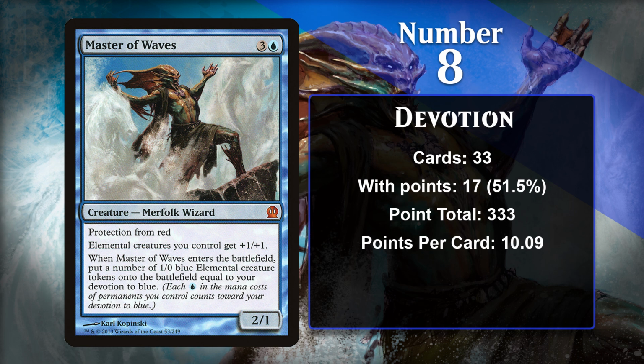Seems like an interesting way to push monocolored decks, something that hadn't really been a thing in any sort of consistent way in several years by the time Theros came out. However, they pushed a little bit too hard here, and Devotion came to completely dominate Standard, making it incredibly uninteresting. There were just way too many cards with Devotion that had high power levels, as indicated by the fact that over half of the cards printed with the mechanic found their way into Standard top 8s.